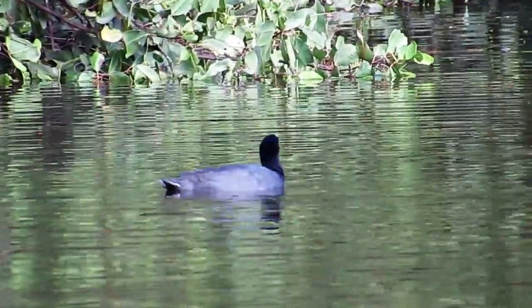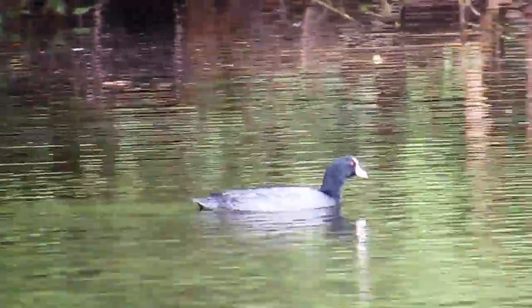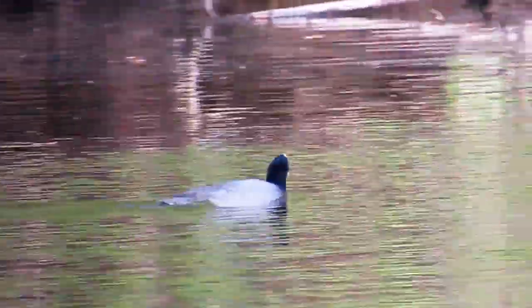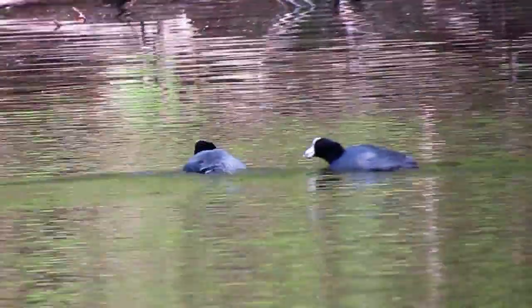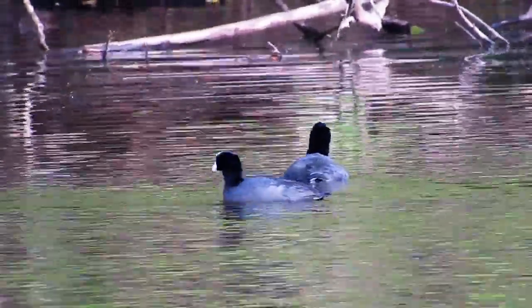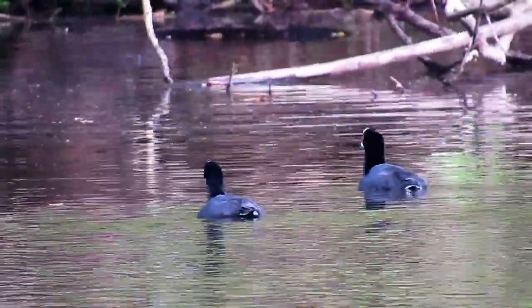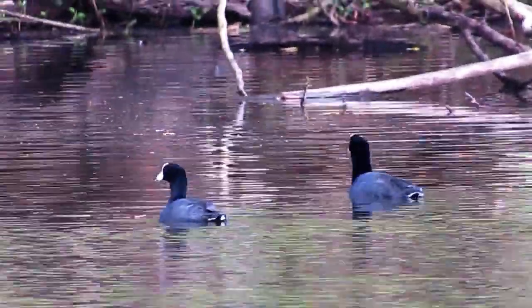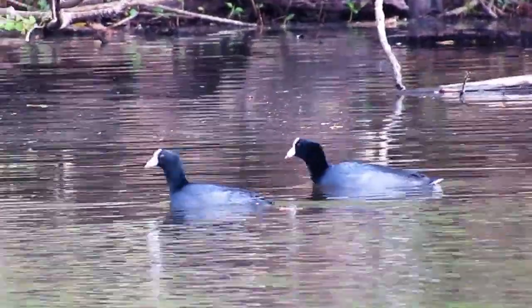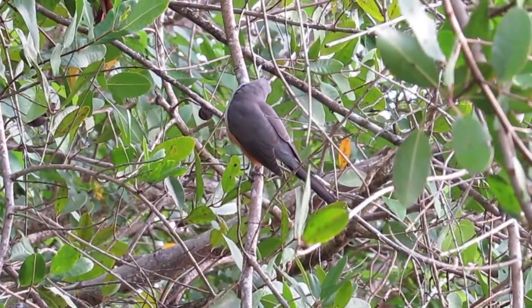Better views of a pair of Caribbean coots. Note how the white shield comes up over the eye in these birds. A mangrove cuckoo, now seen well in daylight.